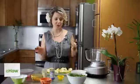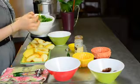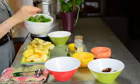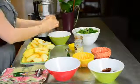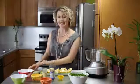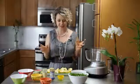Recipes. I will share two. One is my favorite kale salad, and we have kale dressed in extra virgin olive oil. We have hemp seeds, a little bit of garlic, and most importantly, we have sun-dried tomatoes. Sun-dried tomatoes are very high in lycopene, very good for the heart. And then I'm going to show you how to make a delicious apple dessert for Thanksgiving.